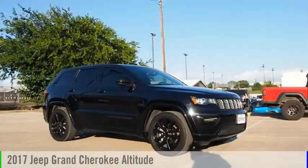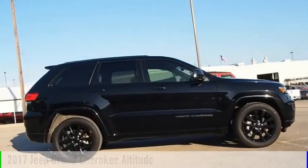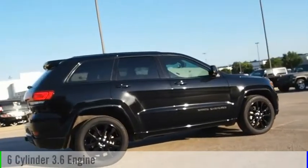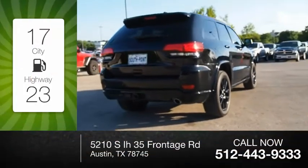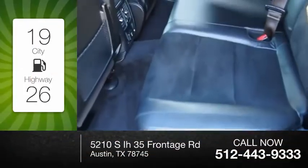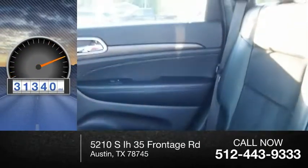Come test drive the 2017 Grand Cherokee. This vehicle is powered by a two-wheel drive, six-cylinder, 3.6-liter engine. Great fuel efficiency saves you money by requiring fewer trips to the gas station. This vehicle has less than 35,000 miles.